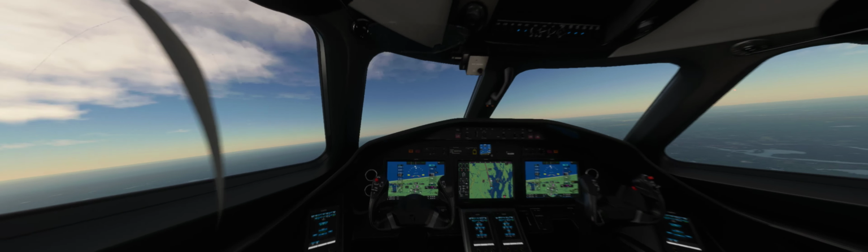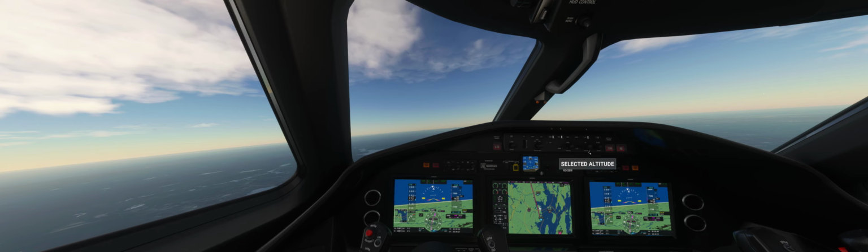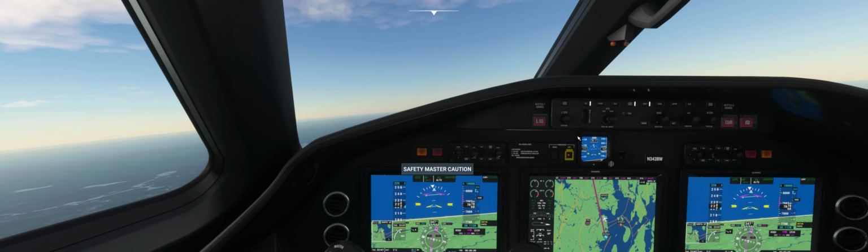Cessna 3 Bravo Whiskey, climb and maintain 10,000 feet. Up to 10,000, 3 Whiskey. Climb and maintain 10,000.